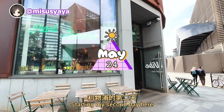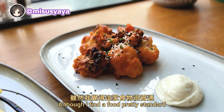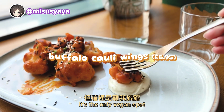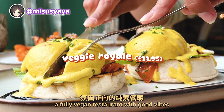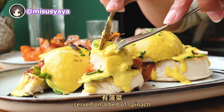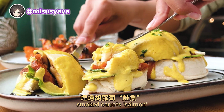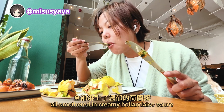Starting my second day here, I head back to the same restaurant for breakfast. Although I find the food pretty standard, it's the only vegan spot within walking distance from my hotel, and I'd always love to support a fully vegan restaurant with good vibes. For the main dish, I'm trying their homemade vegan eggs served on a bed of spinach, smoked carrot salmon, and an English muffin, all smothered in creamy hollandaise sauce.